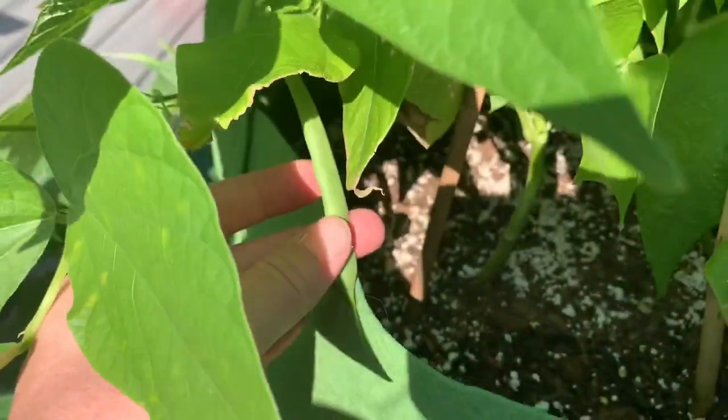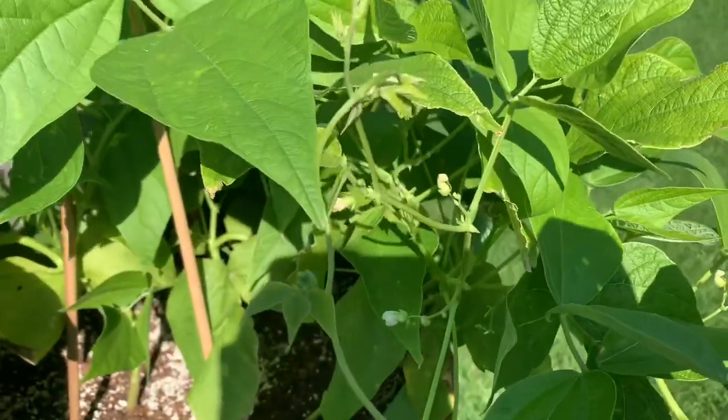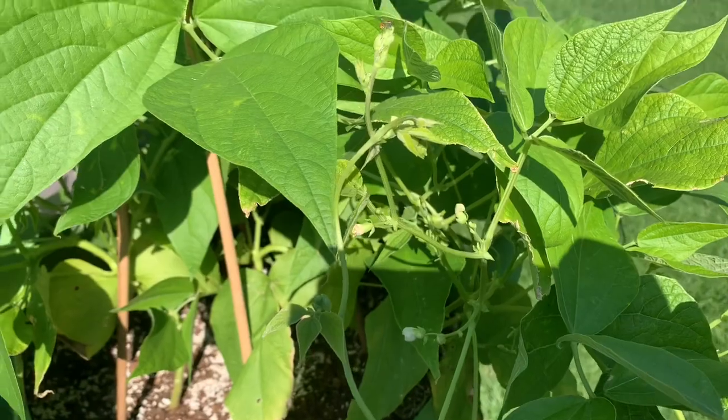The beans are also starting to bean out, so lots of flowers on here. Hopefully here in a couple weeks I'll have a good mess of beans.